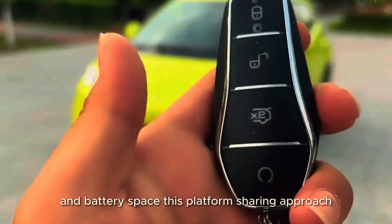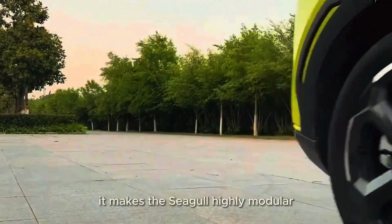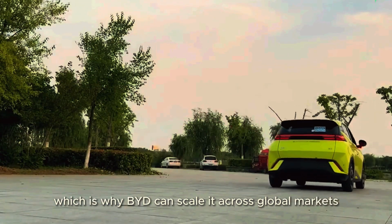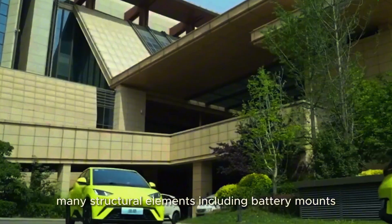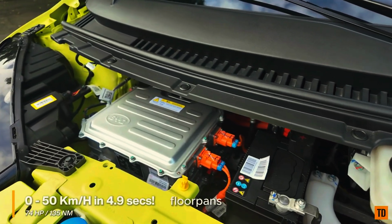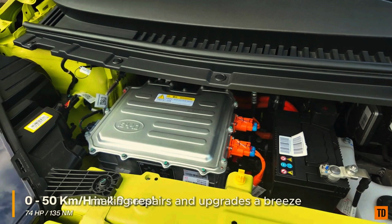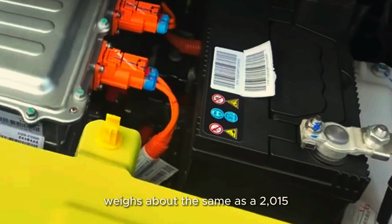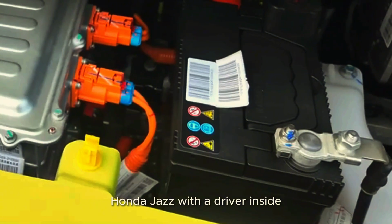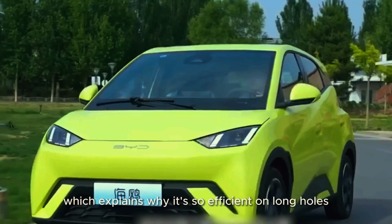This platform-sharing approach isn't just cost-efficient, it makes the Seagull highly modular, which is why BYD can scale it across global markets with ease. In fact, many structural elements, including battery mounts, floor pans, and connectors, are cross-compatible with the Dolphin, making repairs and upgrades a breeze. The larger battery model weighs about the same as a 2015 Honda Jazz with a driver inside, which explains why it's so efficient on long hauls.